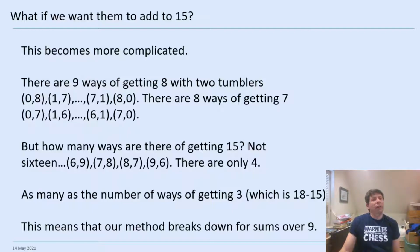What if we want them to add to 15? Well, this becomes a bit more complicated because there are 9 ways of getting 8 with 2 tumblers. There are 8 ways of getting 7, but how many ways are there of getting 15? There are not 16 ways. There are actually just 4 ways: 6 and 9, 7 and 8, 8 and 7, 9 and 6. So when you get bigger numbers, you end up with fewer ways of getting the number. For instance, if you get to 18, there's just 1 way. So there are 4 ways of getting 15, which is exactly the same number of ways of getting 3. 3 is 18 minus 15, so there's a kind of mirroring or duality going on there.